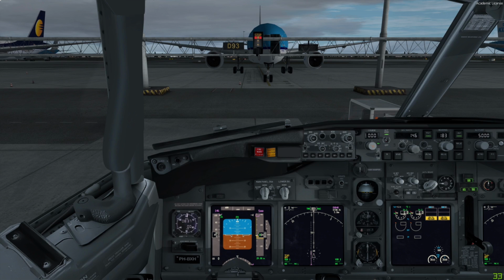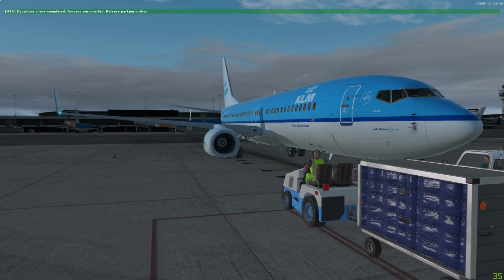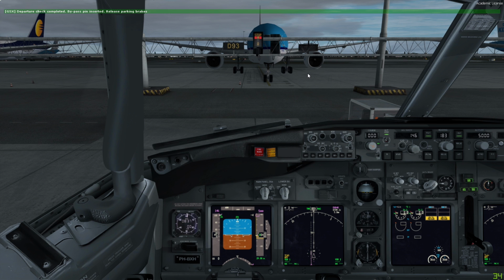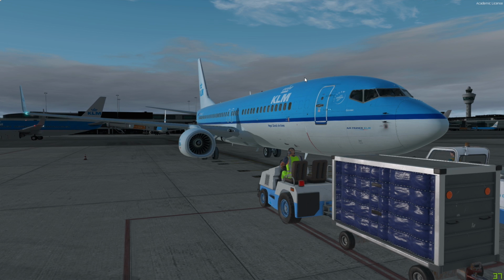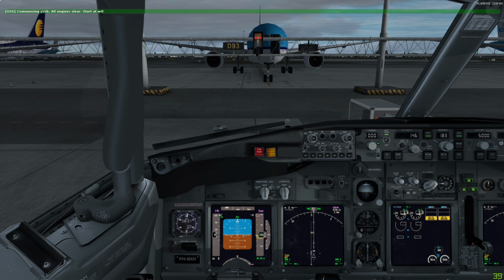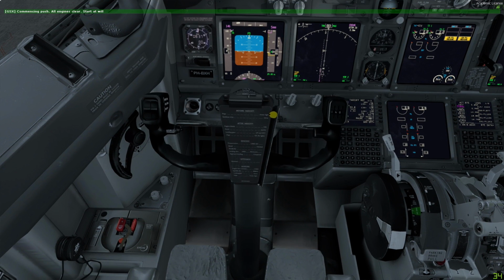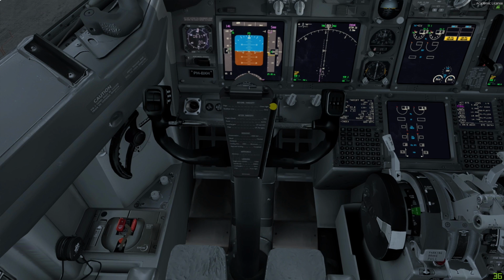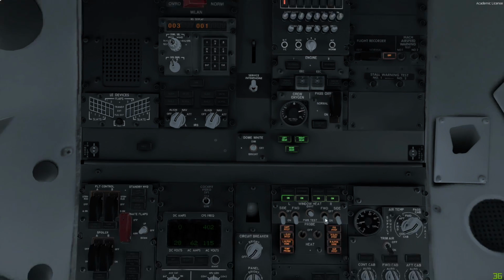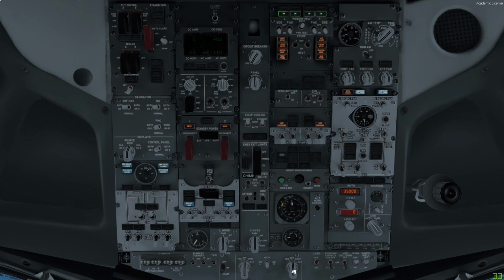So we do have an aircraft behind us. So I'm not going to release the parking brake just yet. Just wait while that aircraft behind us has moved. There we go. Just going to make sure that everything's working in terms of the controls. Right, okay, so we are approved. Let's just go ahead. Engine number 2.